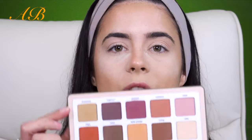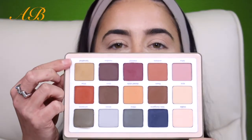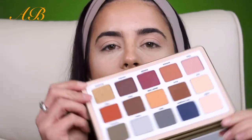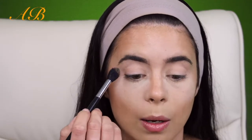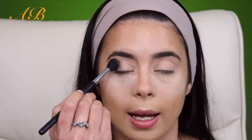Okay guys, so I have already set my eyes with the shade Aya. I think that the next shade that I'm going to go into is Tamarind, which is this shade right here. I have the palette upside down, but it's the brown shade, the very last shade. I'm going to take a Morphe M501 brush. It's a very big fluffy brush, and I'm going to take it just a little bit onto the tip of it. And I'm just going to use this as a nice light wash over my eyes.